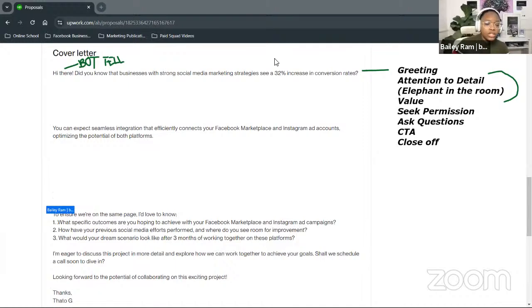Now, you can expect seamless integration that efficiently connects your Facebook Marketplace and Instagram ad accounts, optimizing the potential of both platforms. Bingo. To ensure we're on the same page, I'd love to know. Beautifully done. You asked your questions. I'm eager to discuss this project in more detail and explore how we can work together to achieve your goals.